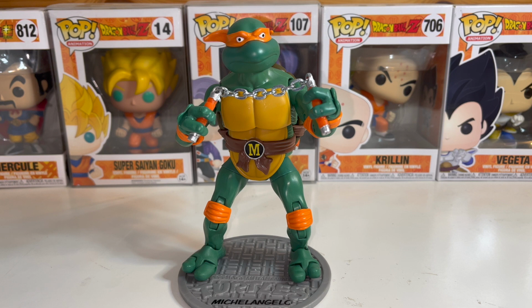All right, so the very first figure that we're going to be going over today is Michelangelo from the Teenage Mutant Ninja Turtles cartoon series through NECA. I was able to get this. Actually, my wife and my son found this for me. It was on clearance, so they got it for me for $25.